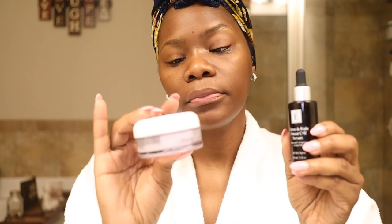So that's all I wanted to do today, is just chop it up with you guys and walk you through my cleansing. I was all over the place today, but I did, like I said, have the new products, which is the serum and the new moisturizer. And listen, this smells so good.